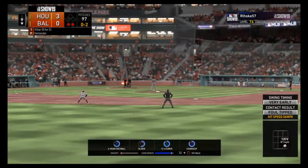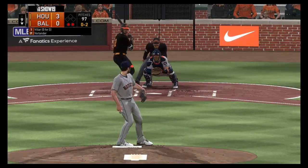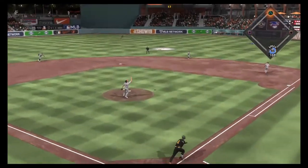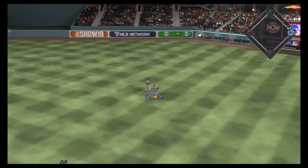Hey, he looked like he was a little bit out in front on that breaking ball right there. The body can go a little bit. If he was able to keep his hands back a little bit, he might have been able to do some damage with that pitch. In there, a base hit.